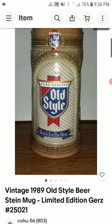But anyways, this is a vintage 1989 old style beer stein mug. This is a limited edition Gertz, 25021 is the number. There's a couple with other really low numbers, but I could change it, but I'm not going to change it by now. Honestly, when I just realized I had three, I didn't realize these had different numbers.